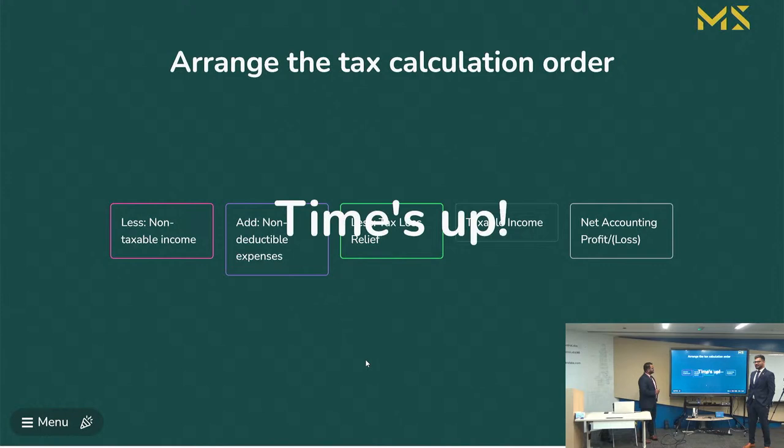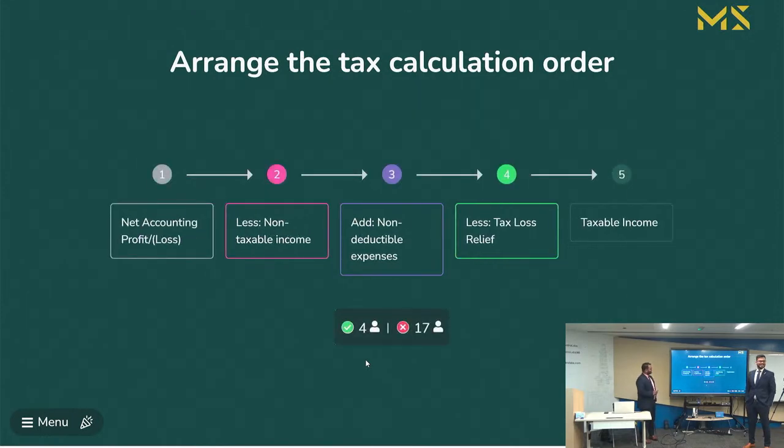Was this question tough or easy? Tough? So yeah, we have at least four people answering it right. Nice. So this is the actual order. The net accounting profit and loss comes first. That's the source, the starting point. We take it from the financials and we less any non-taxable income. And we add any expenses which are not deductible. Then there is some tax loss relief. We will deduct that. Then finally, we arrive at taxable income, technically. The profit which is subject to corporate income tax. So next, I hope the next one is going to be a little more easy.